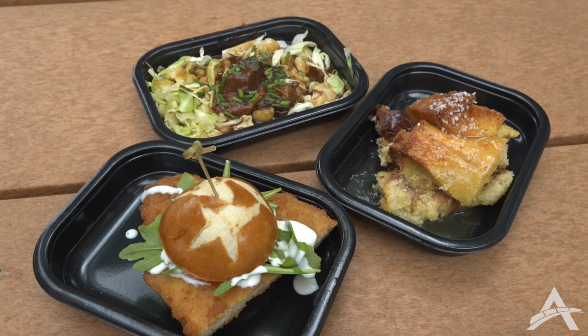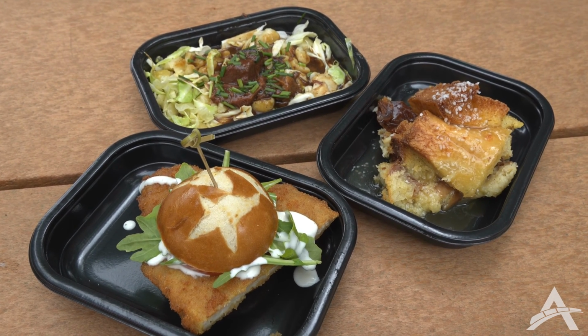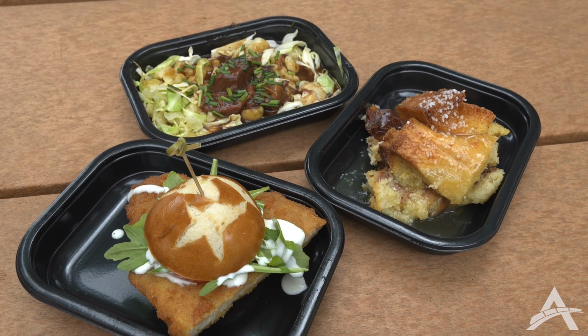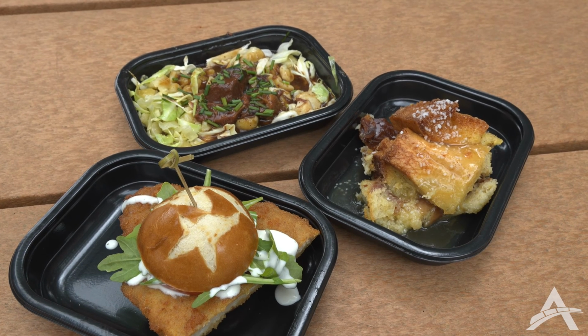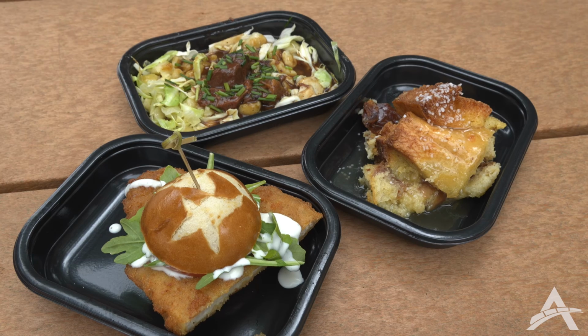All right, folks, from the Germany booth, we went with the pork schnitzel slider that you can see there on the bottom left. That's arugula, tomatoes, and fresh lemon aioli served on a pretzel roll. And we also got the braised beef with cabbage and spatzel, which is a returning thing. We just really like it.